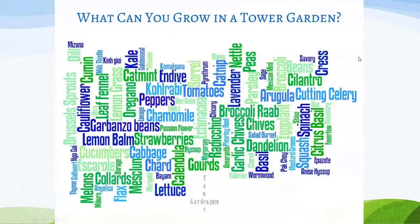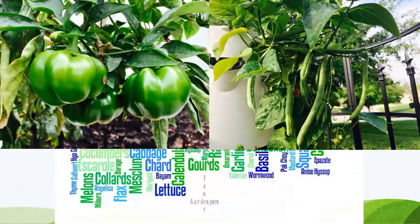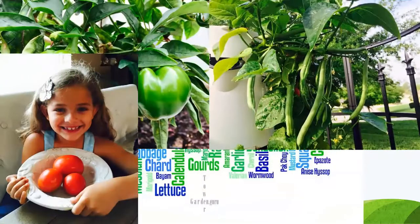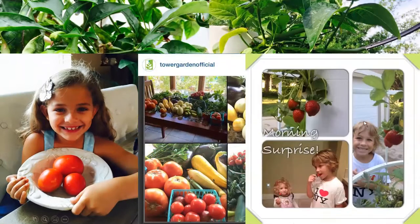Here's like a big list of things you can grow. We could get you more, but here's just examples. These peppers, string beans. That's Courtney's daughter. Courtney will be sharing a little bit. Tomatoes. And my little ones when they were little, they're 12 and 8 now. Look how little. This was just 1 port of strawberries. Look at all the strawberries I'm getting out of that. And just so much fun.